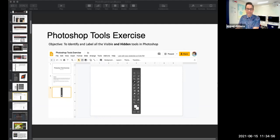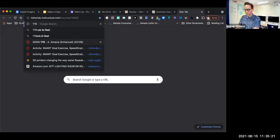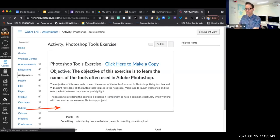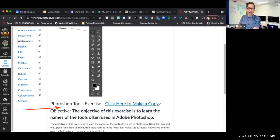And that is found inside of today's activity. That is posted, so if we go to Canvas, the Canvas activity for today will provide you with a link, and that link will show you this exercise. So let me go ahead and launch Canvas one more time. I'm going to go down to day 6, the Photoshop Tools exercise, at the bottom. You're going to click onto that, and it's already set up so that you can click here to make a copy. So there's the photo, and there's the link right here, which is make a copy.